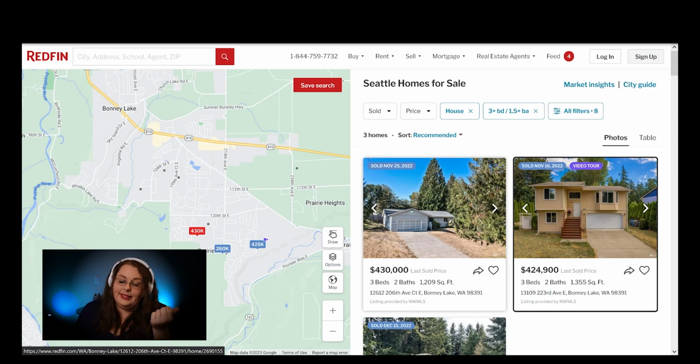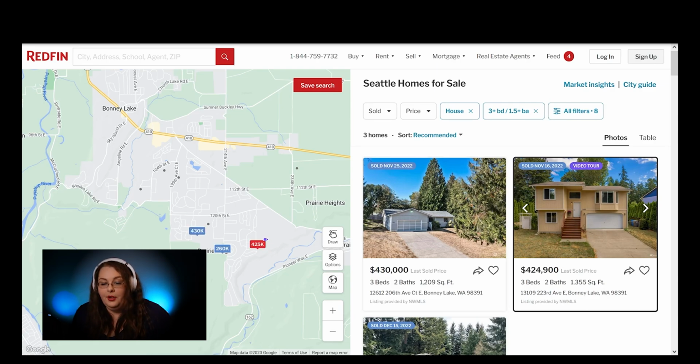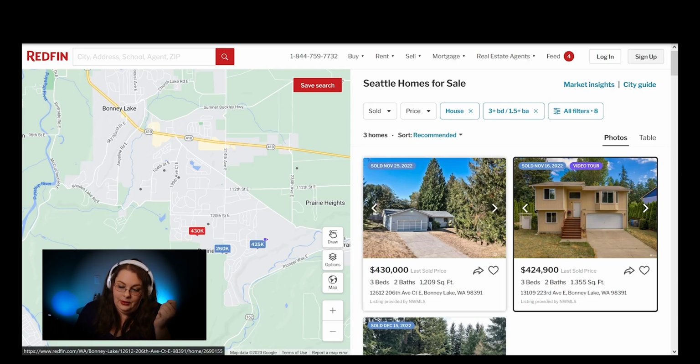This one isn't really a very good comp because it's not a split level. It's a ranch, and honestly, those usually sell for more in our area than a split level or a 2-story. Yeah, see? It's also got 100 square feet less, but it sold for $430. It sold for more. And look at the date, November 25.